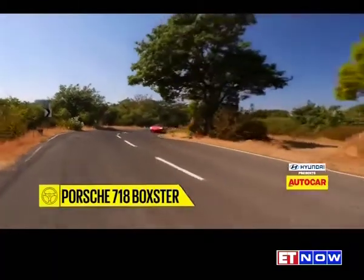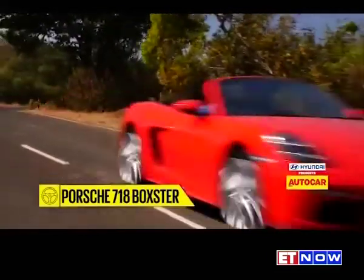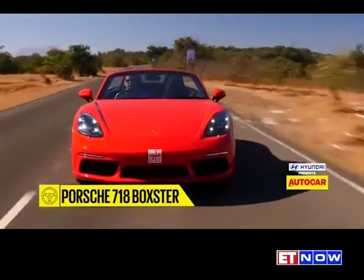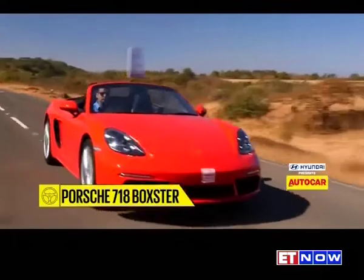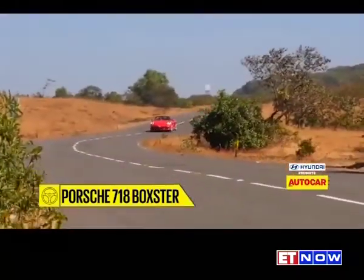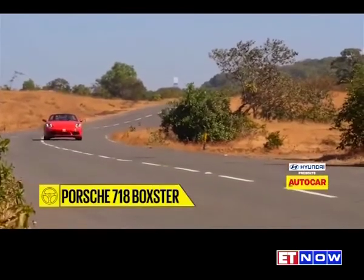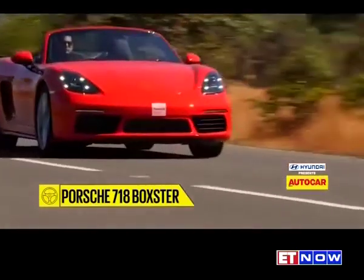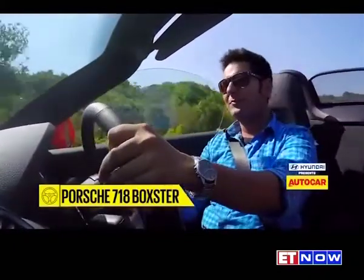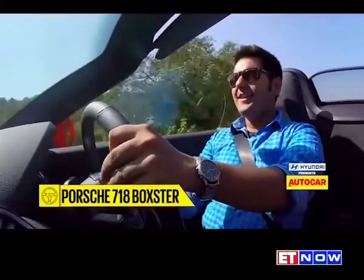But how does it really feel? The question of this being a four-cylinder car or a six-cylinder car just melts away when you give this car the beans. Because when you floor the throttle, it just picks up with a mad eagerness. And that's not all. On a nice straight road, slow the throttle and it will pull till 7,500 RPM. So I think I can live with this.